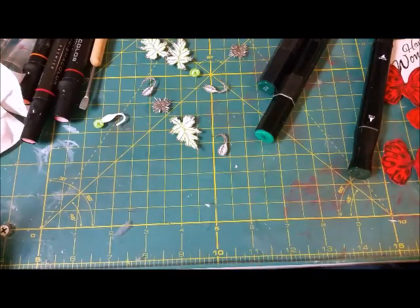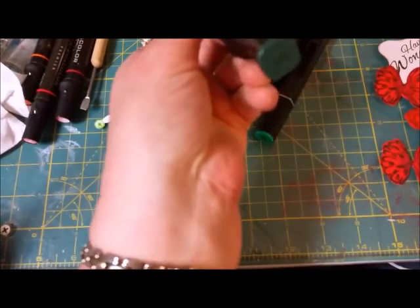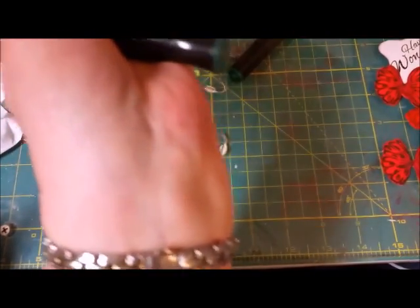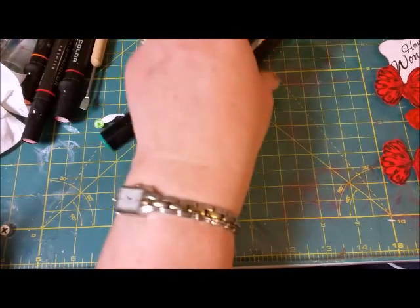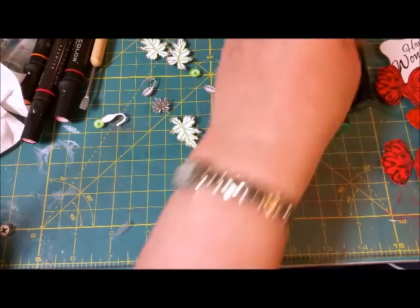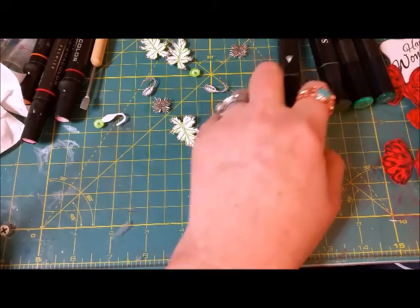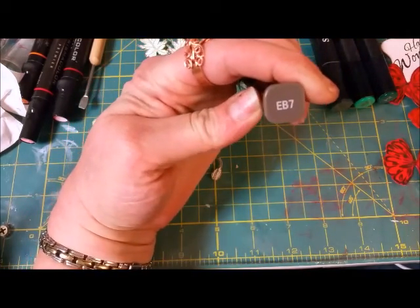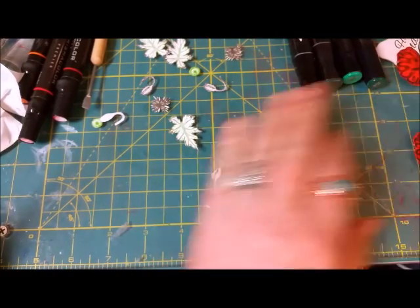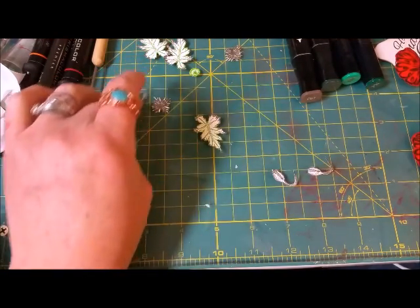The colors that I'm going to be working with now are Spectrum Noir's JG6, JG4, and JG2. I didn't have the JG3, so I kind of had to grab the JG2. And then I'm also going to be adding some EB7, it's a brown. Alright, okay, well, let's start with these little guys here.